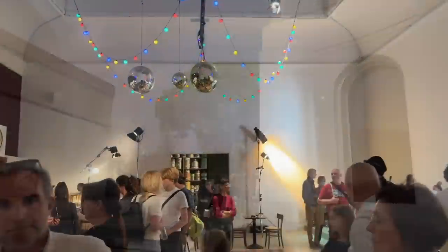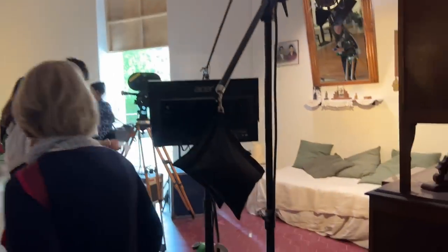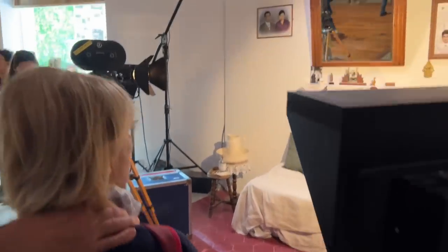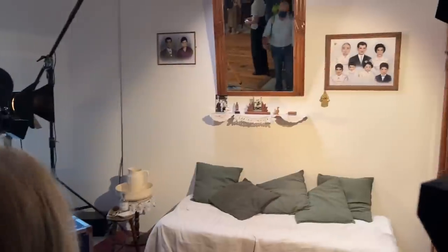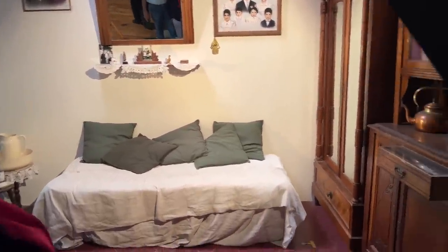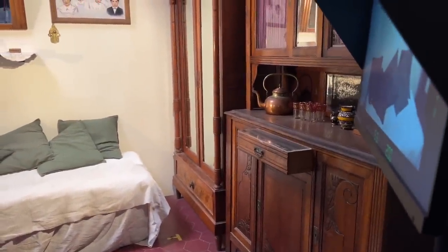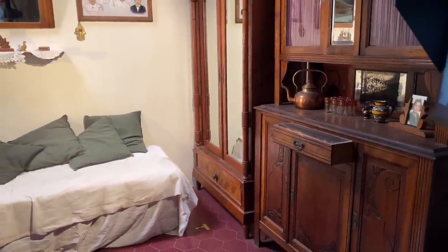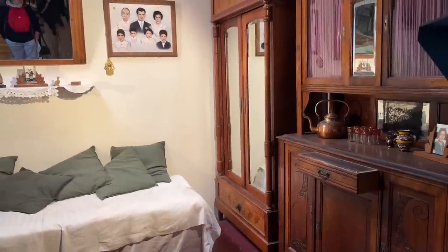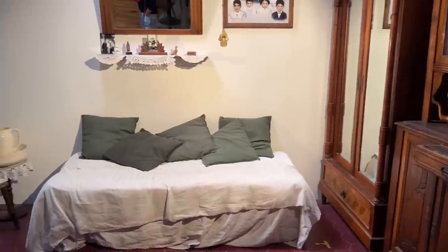The France Pavilion features works from Neb Sedira, and she's the first artist of Algerian descent to represent the country. And this is important because the whole exhibit is inspired by her heritage, specifically the Algerian independence movement of the 1960s. This was when Algeria fought and won their independence from France. So Sedira was specifically inspired by how aspects of Algerian culture have been represented in film during this time.